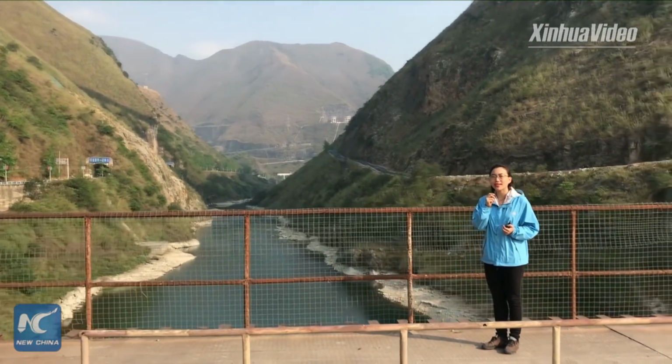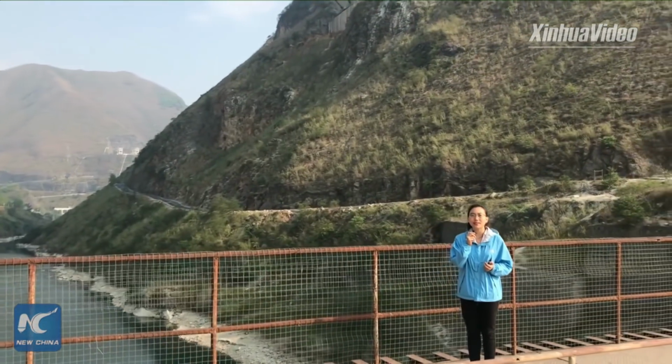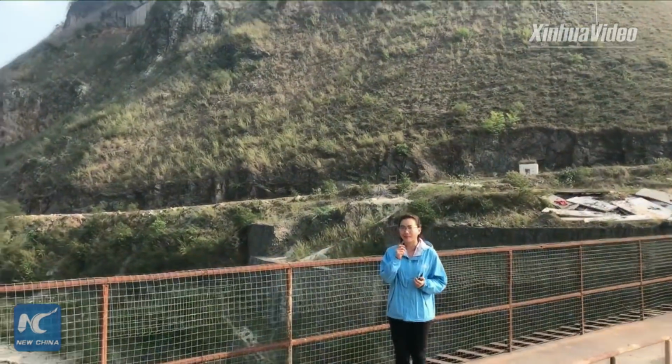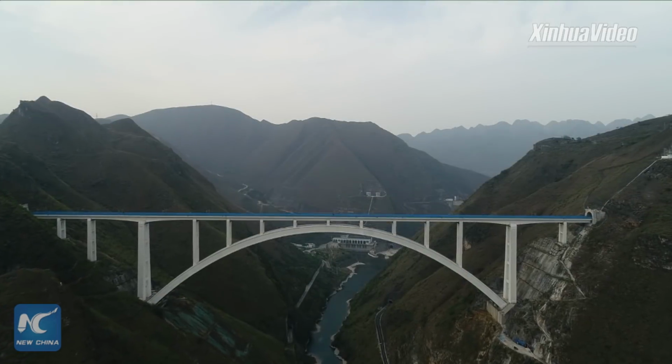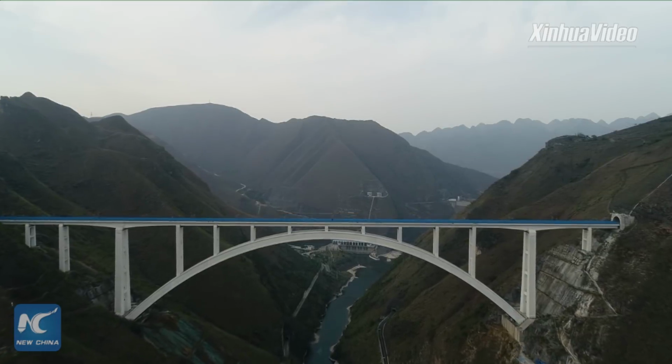Today I'm here at Guilin County of Southwest China's Guizhou Province to report to you about Beipanjiang River High-Speed Railway Bridge. And the bridge is right behind me. Although the bridge is already in use, it has to be maintained every day.